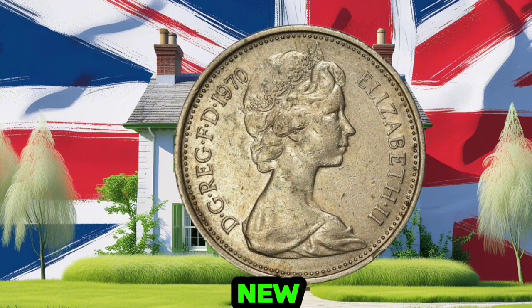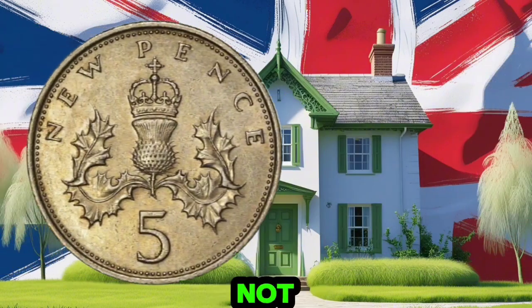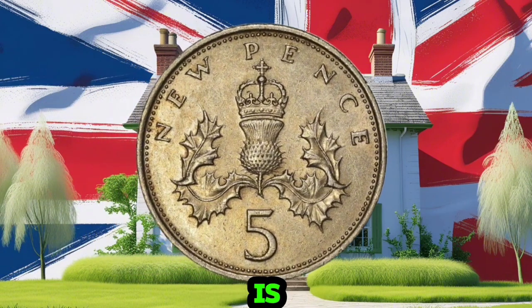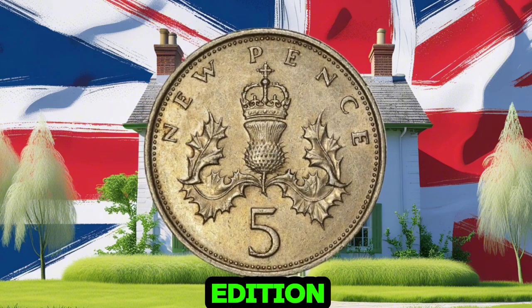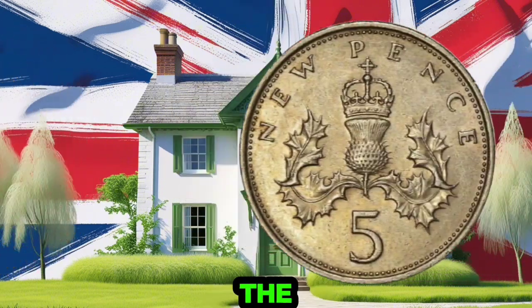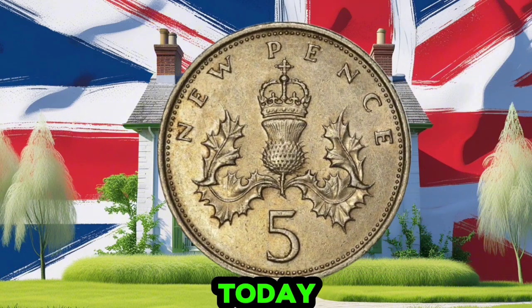However, the 5 new pence coin we're talking about today is not your typical one. Why? Because this specific coin is part of a very limited edition. Some of these coins were produced with unique minting errors that are the key to its immense value today.